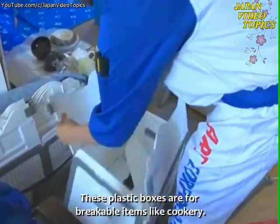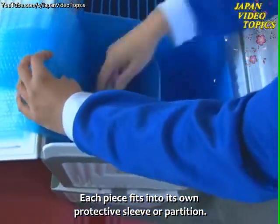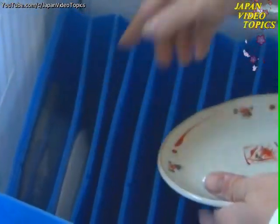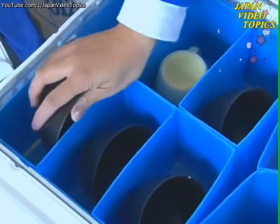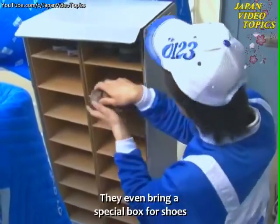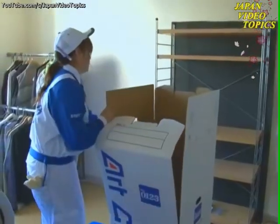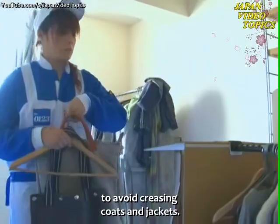These plastic boxes are for breakable items like crockery. Each piece fits into its own protective sleeve or partition. They even bring a special box for shoes, so they don't get crushed in transit. Cases fitted with hangers are used to avoid creasing coats and jackets.